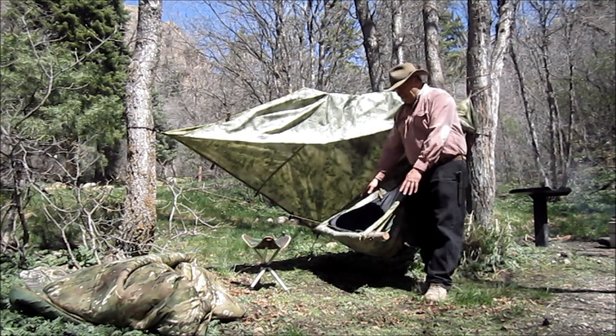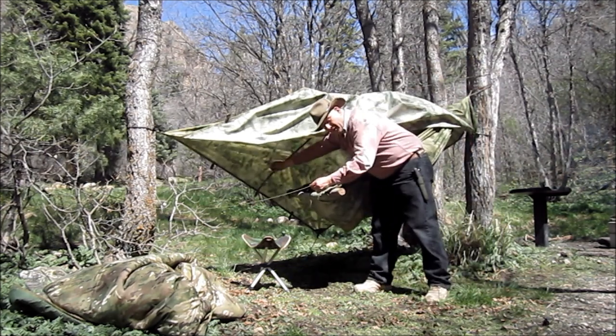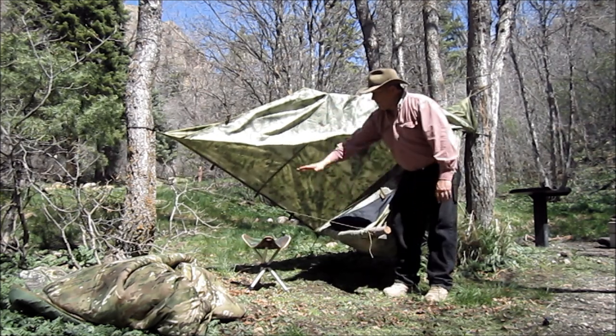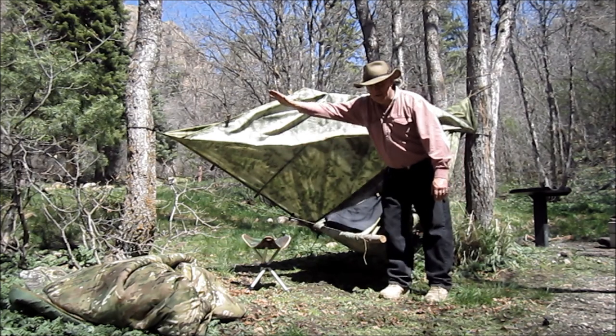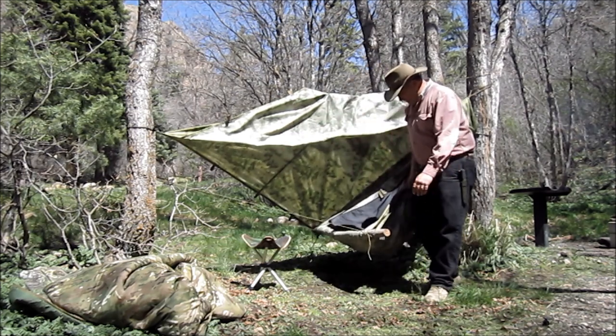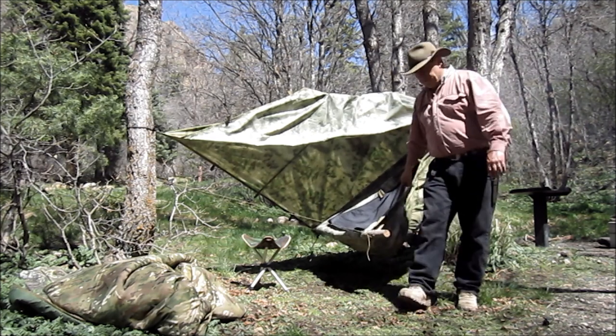And then on this end down here, you can bring it up or bring it down. So you can adjust your incline that way too, as well as how high you hook it on the tree over there. So there's a ton of different ways you can do it. And let me just show you some close-ups here.